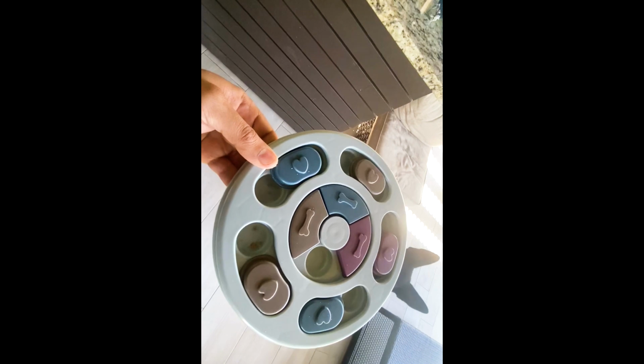So I'll definitely be having my dog Shadow play with this. You guys will see some B-roll. I'll put some of his favorite stuff in here, and we'll see how he does.